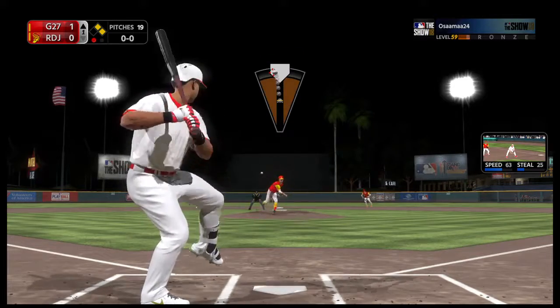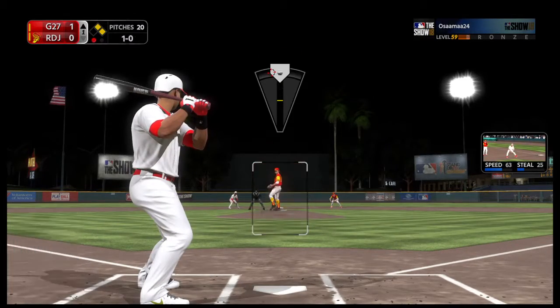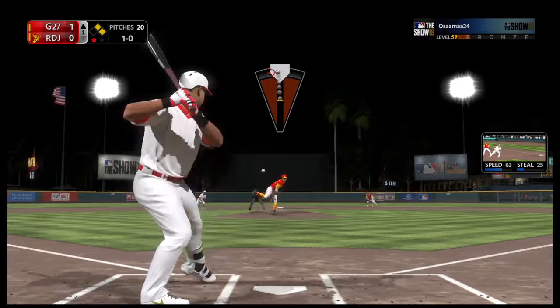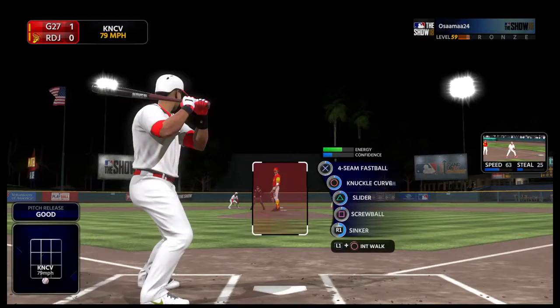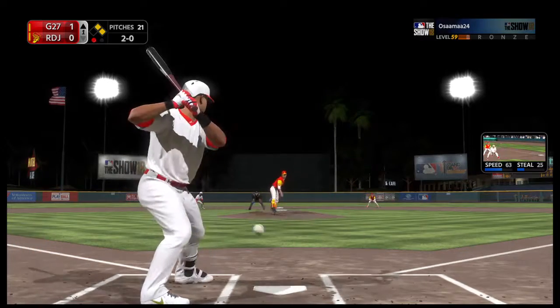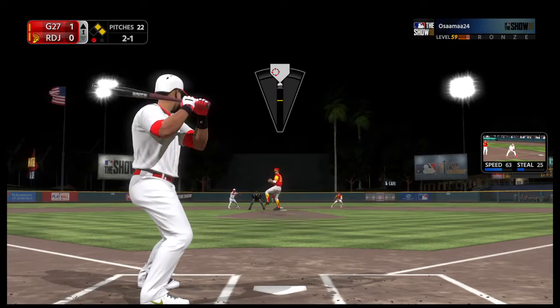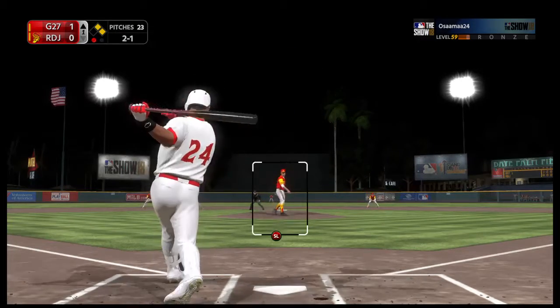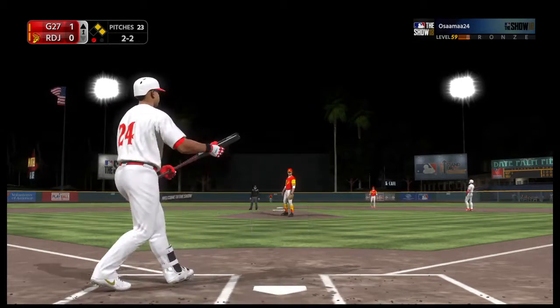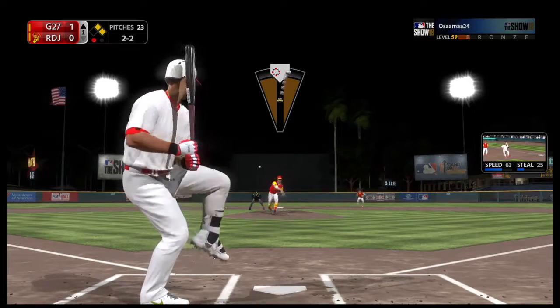First offering on its way, and a sinker dips too low there. Into the dirt, in fact. Now the 1-0 misses down below the knees. Well, I know the last thing he wants to do is load the bases right here, so the pressure is on right now to get back in the strike zone. 2 balls and a strike to count. Next pitch will be number 24 in this long first inning.